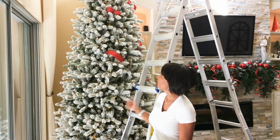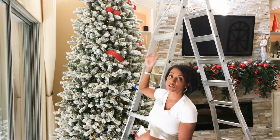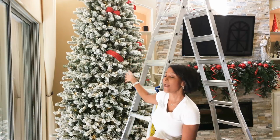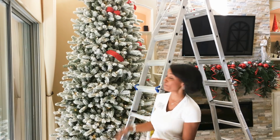And so that's what I'm doing now. So I start with my tree topper, and then I like to string my garland, or in this case ribbon. And so I invite you to watch, and maybe you'll pick up some tips.